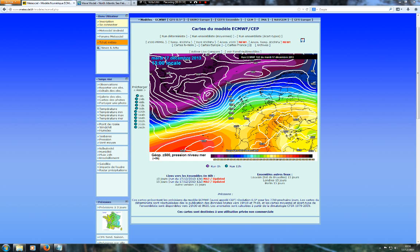So there's a deep area of low pressure here to the south of Iceland at the moment, down to 965 millibars. So as you can see, there's pretty strong winds here, closely packed isobars on the chart. You see the area of high pressure down near the Azores. So this is going to be the first of many storms heading in towards the northwest of the UK.